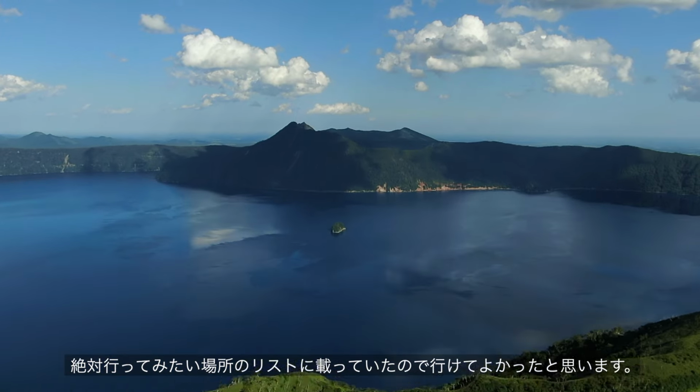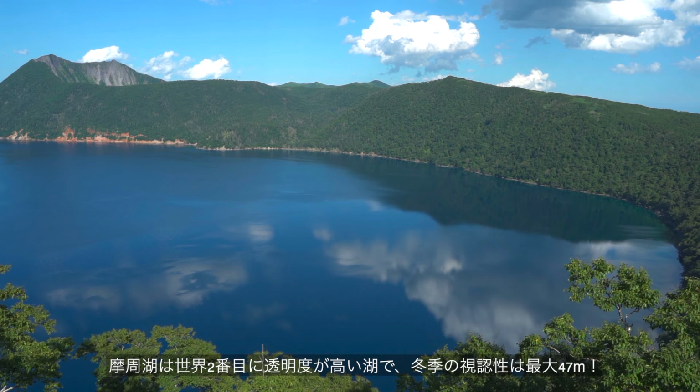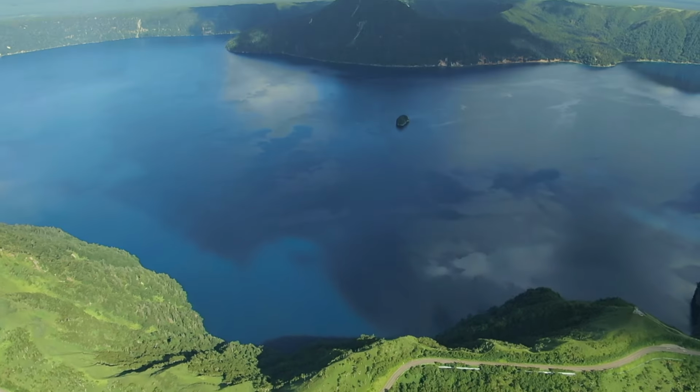A short drive from Lake Kushado, you can find Lake Mashu, which was on my Hokkaido bucket list because it's the second clearest lake in the world. During the winter, the visibility is up to 47 meters deep.